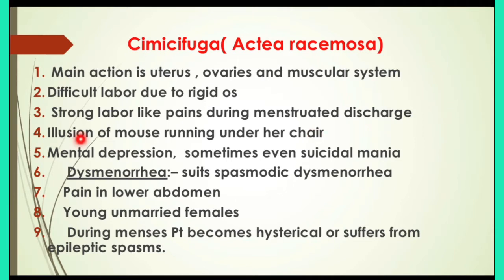Mentally the patient is in a depressed state. Sometimes she even thinks she needs to commit suicide; she even gets a suicidal tendency. Next, it is also used in dysmenorrhea. It suits the spasmodic type of dysmenorrhea, where the pain is in the lower abdomen.